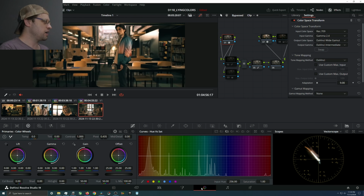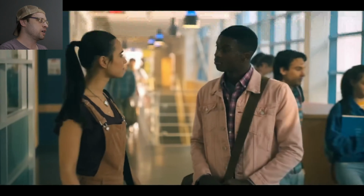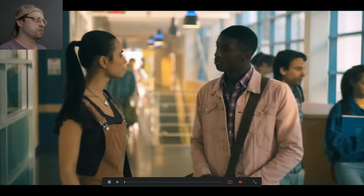And so I grabbed a couple shots from just this clip. First one is the two characters talking in the hallway. We've got daylight coming in from the outside windows, and then that's pretty much it. A few things are happening that are interesting. Obviously the skin tones are all skewing very saturated, very yellow, sure, but then it's a different kind of yellow than the sunlight that's peering in.